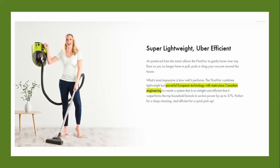And what everybody cares about most, does it work? Does it vacuum? Yes. Suction power 37% more in most cases. And so it's perfect for deep cleaning and very, very efficient. This is another one that we did for a client.